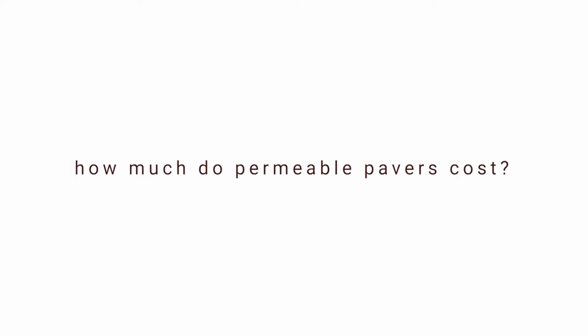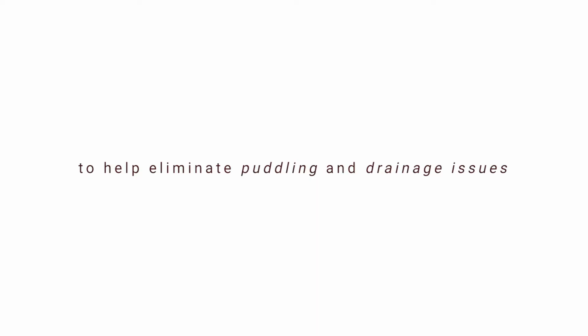How much do permeable pavers cost? Many homeowners choose permeable pavers to help eliminate puddling and drainage issues from areas like driveways, walkways, and patios. Since installing permeable pavers on your project requires more steps than normal pavers, the price can be more expensive than standard brick pavers. The installation cost of permeable pavers can vary between $14 and $18 a square foot. Keep in mind that this is an average cost, and it does depend on the project type, paver size, the manufacturing quantity order, and the area that you live in.